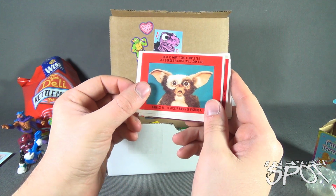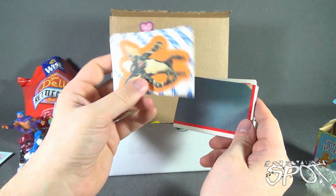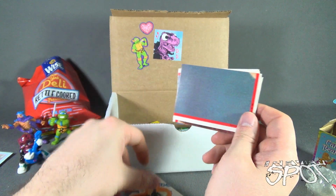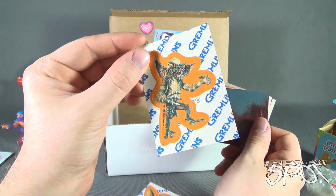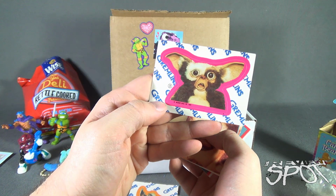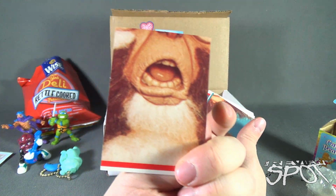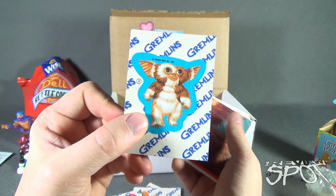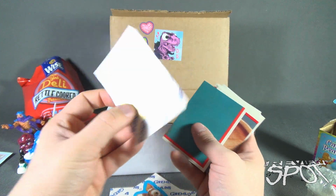Okay, we've got Gremlins cards. Oh, and they're stickers. It's one of the original Stripe. There's another Stripe. It's like old classic artwork. 1984. It looks like you make the poster on the back of Gizmo. That's a really creepy looking picture. Is that the best picture that they wanted to go with for displaying Gizmo? There's Gizmo, another Gizmo art, promo art. Gizmo in the Barbie car.